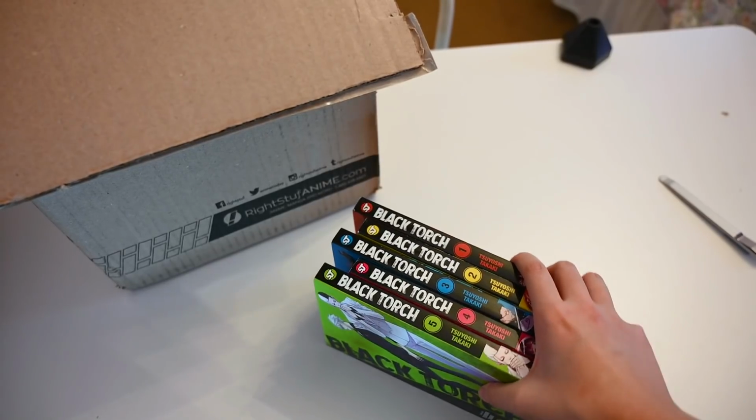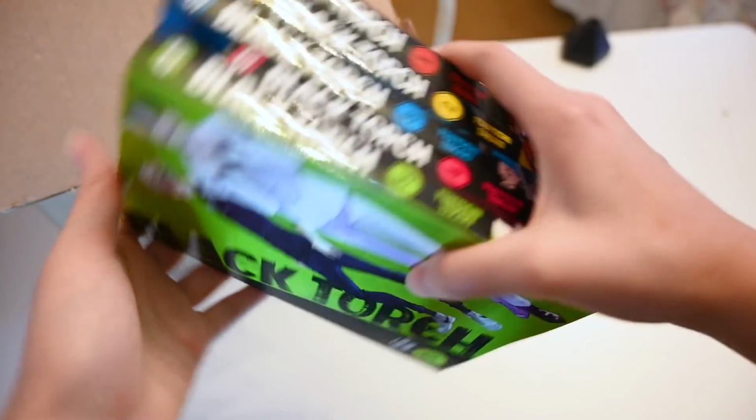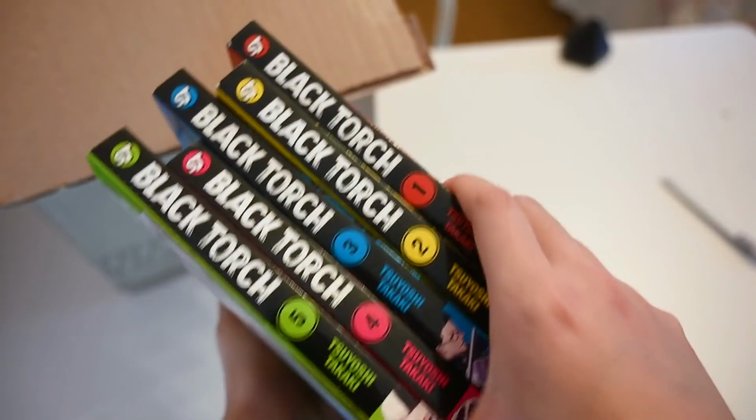But yeah, so there's all of Black Torch. I'm extremely excited to get started, and I'll let you guys know what I think. And if you guys have already read the series, let me know what you think about it. But don't spoil anything for me.